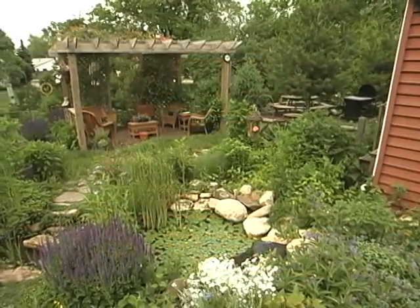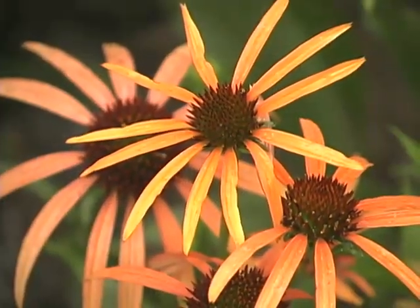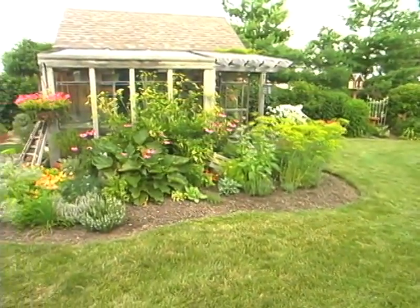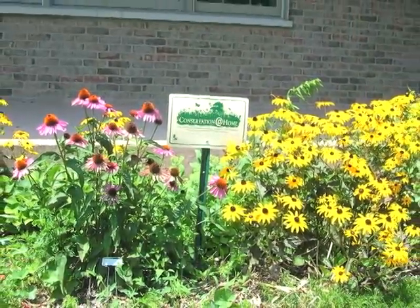You can join the force of people doing environmentally friendly landscaping. It's easy. The Conservation Foundation will help. Everything from advice to plant lists are yours for the asking. We'll even come out to your yard and help you with specific problems and questions.